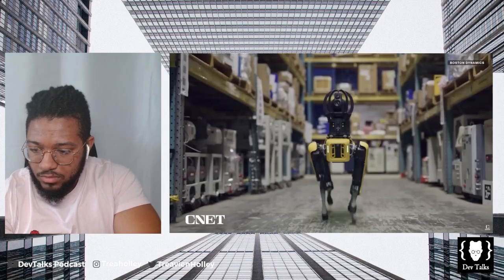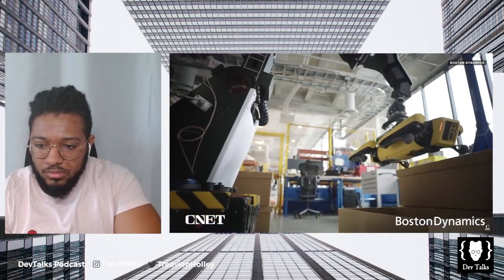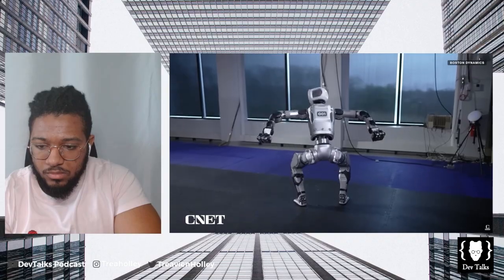Made for warehouse work. Boston Dynamics seems to be positioning the new Atlas as something that can be used alongside Spot and Stretch in warehouse settings. Spot can monitor, map, and gather data. Stretch can move large objects, and Atlas can do what Atlas does.